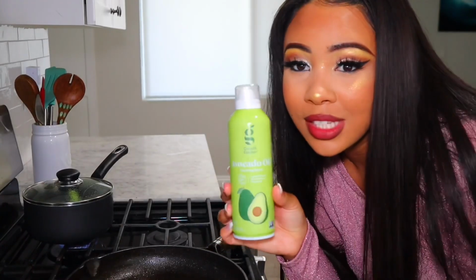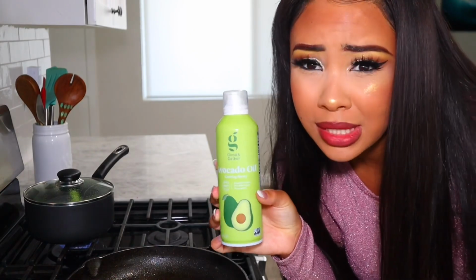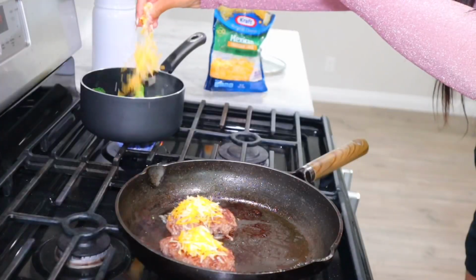While these patties are cooking, I'm also going to just put about a tablespoon of butter inside of the broccoli. I also use this cooking spray right here. You can use coconut oil or any type of non-stick spray. I'm also going to be putting some cheese inside of the broccoli because it's almost done, it's boiling.